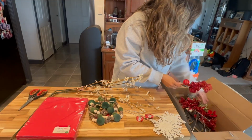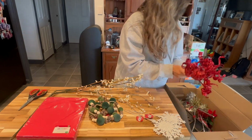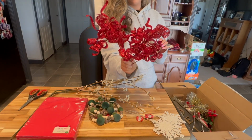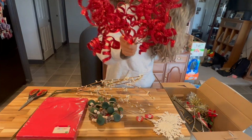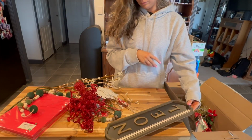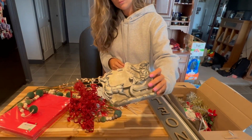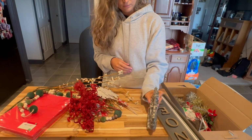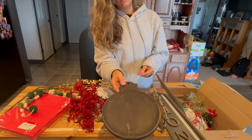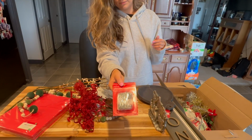Next we have 1, 2, 3, 4, 5, 6, 7, 8, and 9 of these red twirly picks that can be used for crafting for wreaths or garland. A Noel sign that I will use probably next year for Christmas. This silver Santa decor, not really in my realm of decorating, but it is what it is. An ornament tray that I think I can do something with next year for crafting. Some Christmas hooks, always handy.